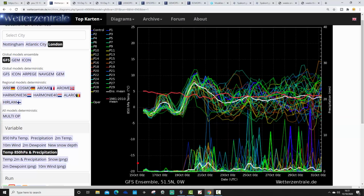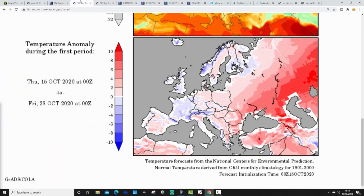So the next few days, through the rest of this week into the weekend, and just the beginning of next week for London, mainly dry, but through next week and on into the last week of October, increasingly unsettled weather with plenty of precipitation spikes there.